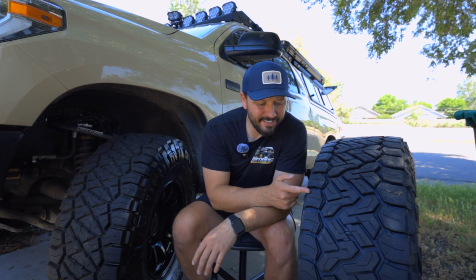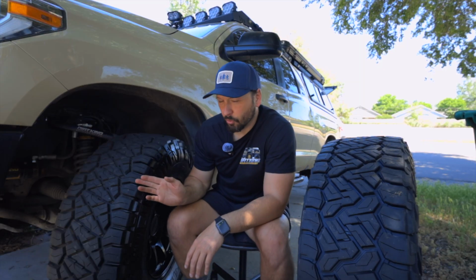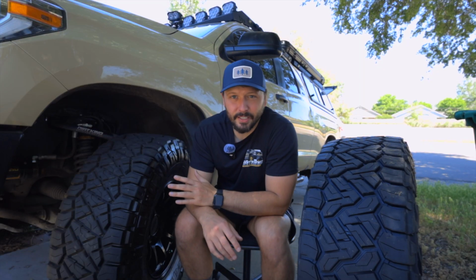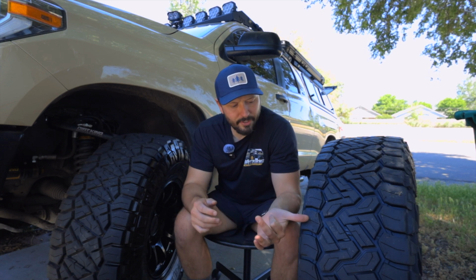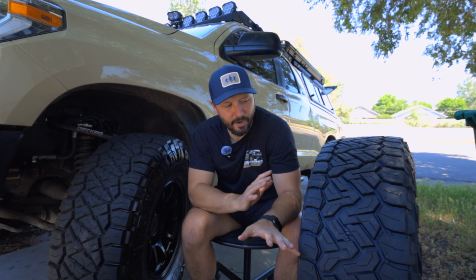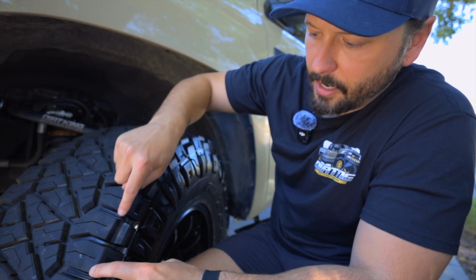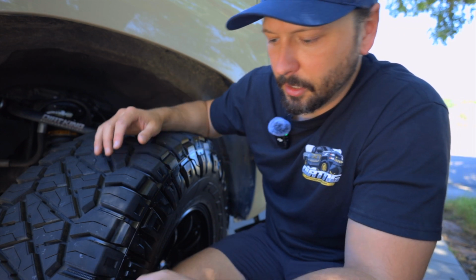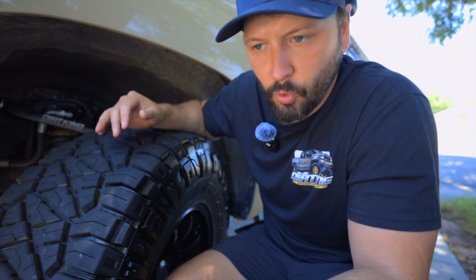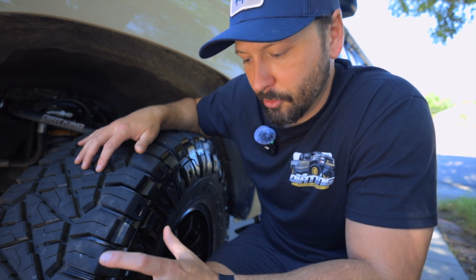The Recon Grappler is going to have slightly better on-road performance than the Ridge Grappler here. I've had no complaints about the Ridge Grappler over the years in any conditions. Just note that this one does have a slightly better rating for on-road performance. The Ridge Grappler here has a bulky shoulder with staggered blocks. This is going to be a little bit better for off-road performance. This tread is also going to be a little bit softer, which also contributes to that better off-road performance.